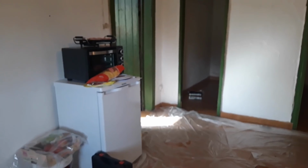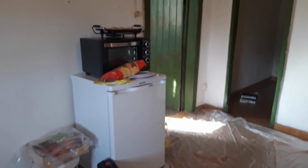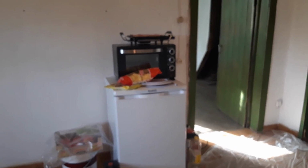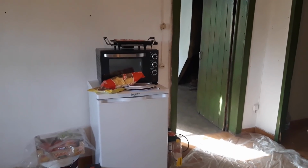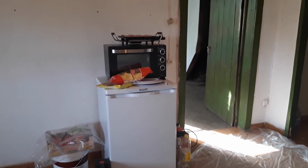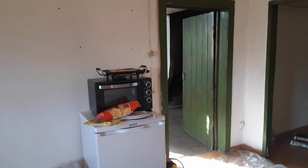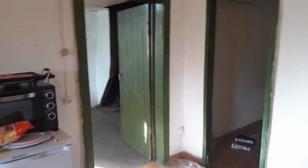We had to buy a new fridge. We just couldn't cope without a fridge. It was so hot when we arrived here. And of course I've got my ice in there for the gin and tonic. So what more can I say? And it's starting to feel a little bit better. I've not started on the bedrooms yet. I'm hoping to get a coat of emulsion on in here before we go back to the UK.